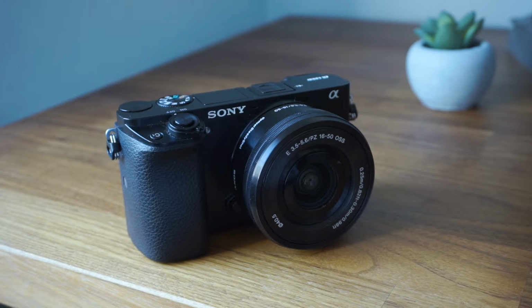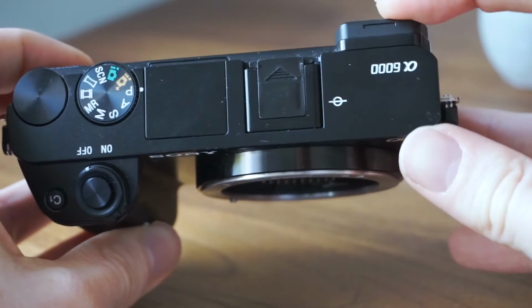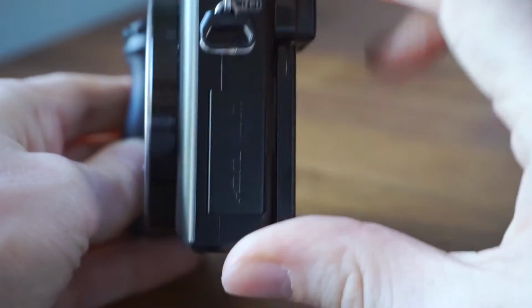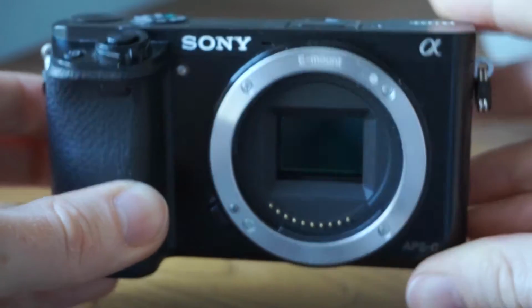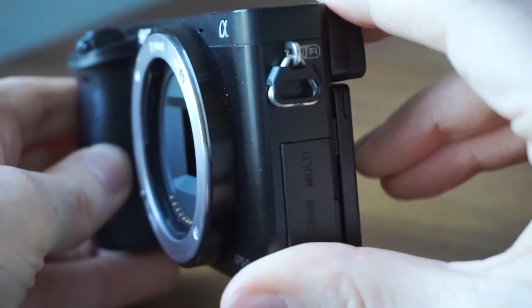So now let's talk about the Sony A6000. New, the price point is about £450, $450, but similar to the A5100, the best market for it is second-hand. It's larger than the A5100 at 120 by 67 by 45mm, and is a bit heavier at 344 grams.